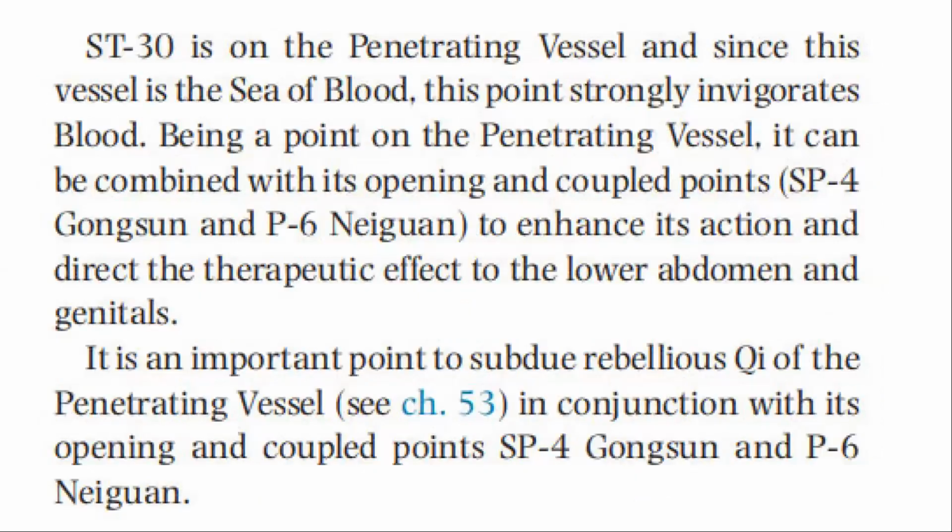Stomach 30 is on the penetrating vessel, and since this vessel is the sea of blood, this point strongly invigorates blood. Being a point on the penetrating vessel, it can be combined with its opening and coupled points, spleen 4, PC6, to enhance its action and direct the therapeutic effect to the lower abdomen and genitals. It is an important point to subdue rebellious qi of the penetrating vessel in conjunction with its opening and coupled point spleen 4, PC 6.